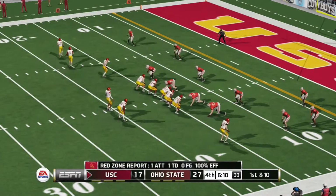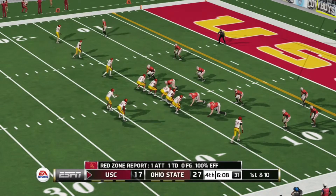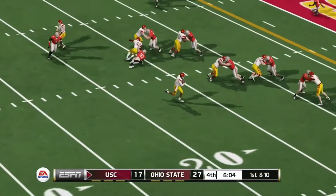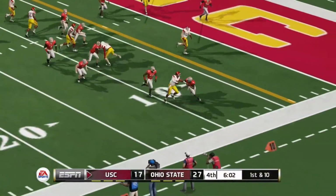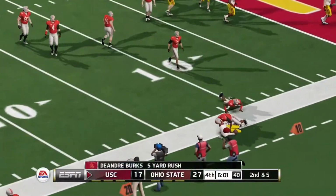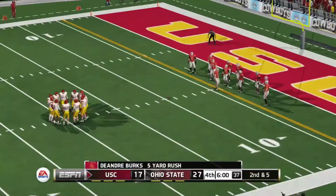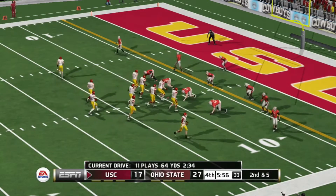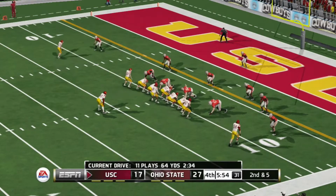It was interesting. It's only their 2nd trip into the red zone for USC tonight, and the read option keeper, Burks trying to get the edge against D'Amico Brewer down inside the 10, 2nd down. Well, Brewer does a good job in contain right there. He was the only man between Burks and the end zone, and he does a good job of staying in front of him.